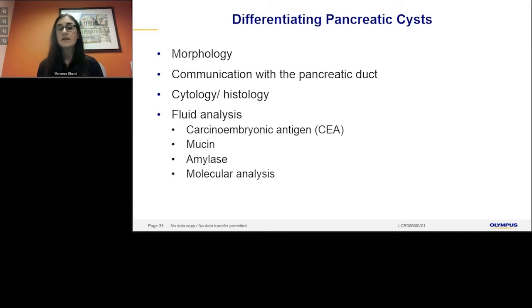So we get a CEA, and that magic number, remember from Bill Brugge's cooperative study, I think it was 2004, time flies, was 192. So that was the most accurate test at the time to tell you whether something was mucinous or not. We look at mucin, amylase, and at times molecular analysis. And that all can be done with endoscopic ultrasound.